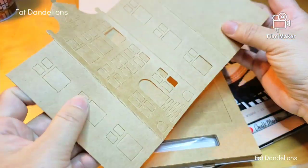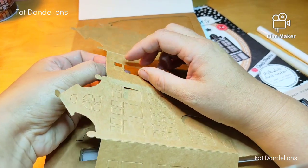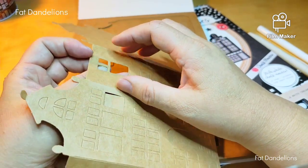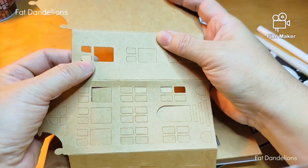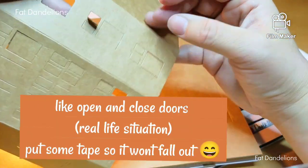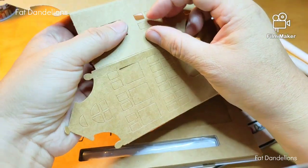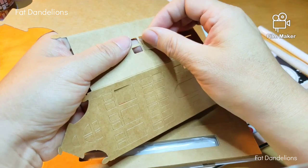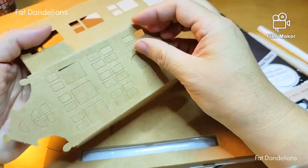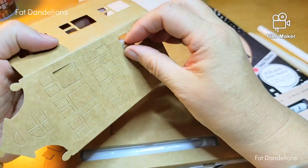But we need to take all these holes out. You can do it with your finger, and you can even do it like this. Bend it a little bit so it can open like this, or open the other way around, whatever you prefer. But I'd rather open all the windows. These are only the window parts I'm going to do.